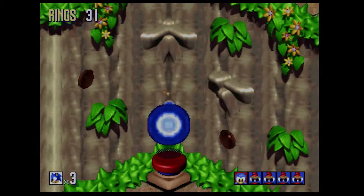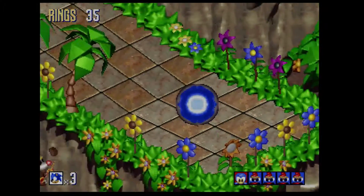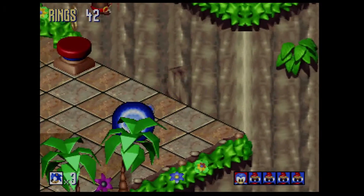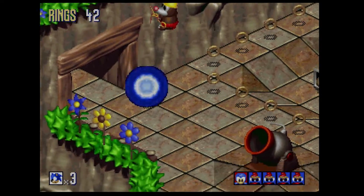The game takes place on Flicky Island, and along with just collecting rings, Sonic is tasked with collecting a certain number of Flickies, which are tiny birds in each area. Once enough of these birds are collected and sent safely through a nearby ring, Sonic gets to move on to the next area.